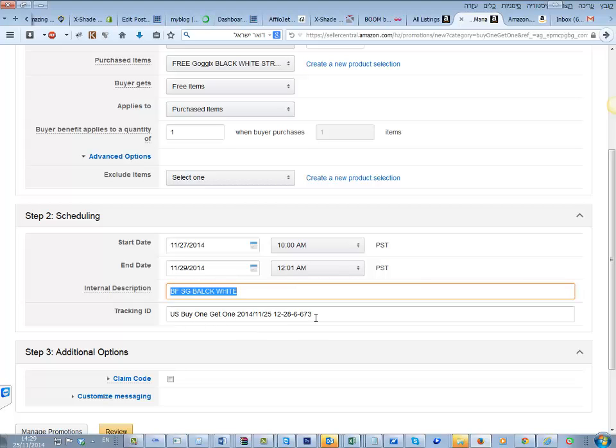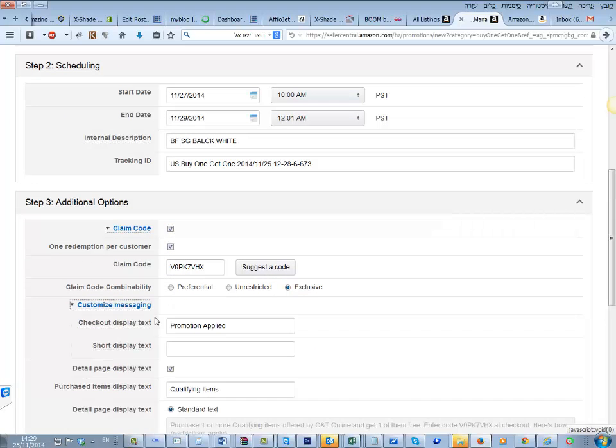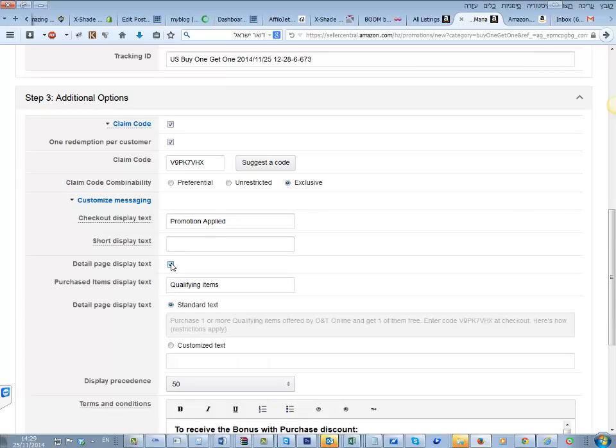Okay. So basically, we can do the claim code and one redemption per customer. But here, on this, we're always removing this V, right? So right now, we don't want to remove this V. We do want this V, okay?